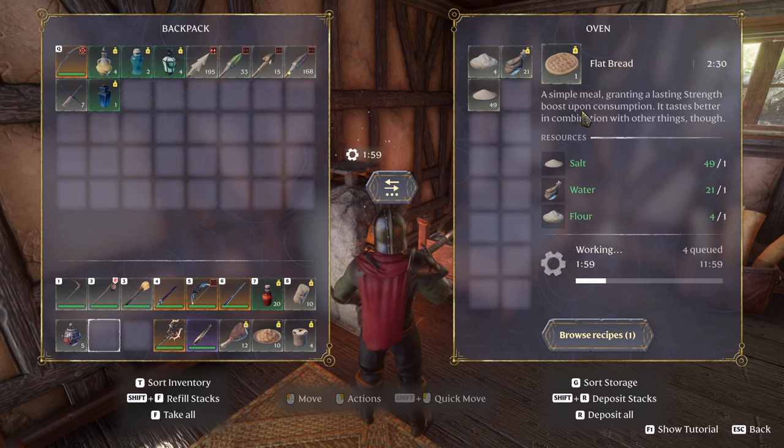Then we have upgraded our drink, which is the tea. And then we have our stamina boost, which is our sugar cane. Which, by the way, looks amazing when it grows. All the plants so far, just really impressive. I love how they look in the farm, in the gardens. They're just very impressive.